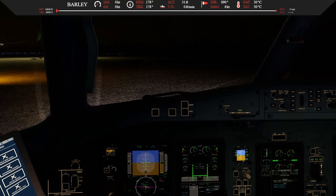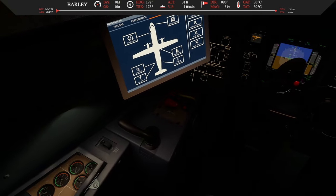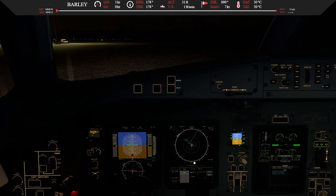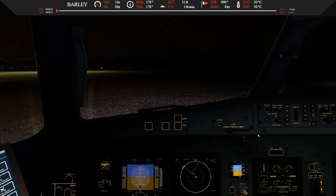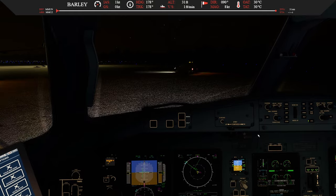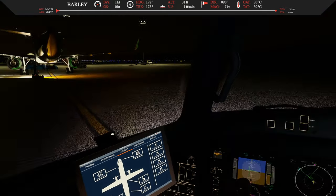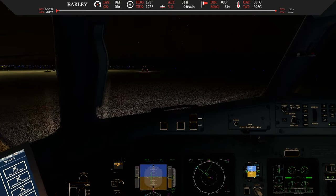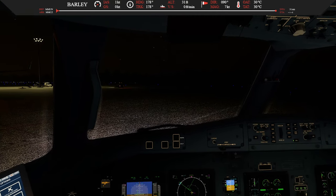Begin. Nose wheel steering. On. MFD to navigation mode. Check. Checklist complete. All right. Whoa. There's speeding. Starting before takeoff checklist. Okay.